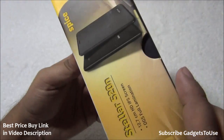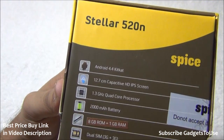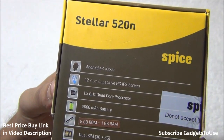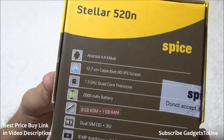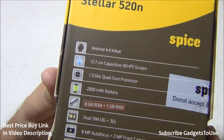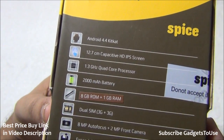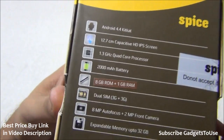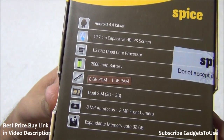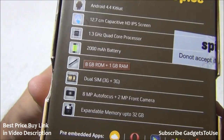Taking a look over the back side, we can see some specifications for the phone mentioned, which includes Android 4.4 KitKat, which is coming preloaded on the phone, which is good. You have a 5-inch high definition display, and this is the 720p display which we have on this phone. We have 1.3 GHz quad-core processor, 2000 mAh battery. You have 8 GB of internal memory and 1 GB of RAM. You have dual SIM connectivity. Both of these SIM cards will support 3G.